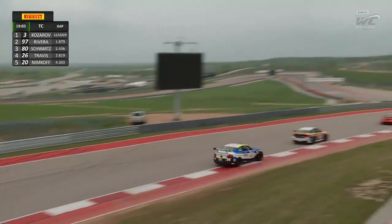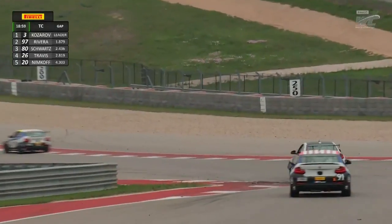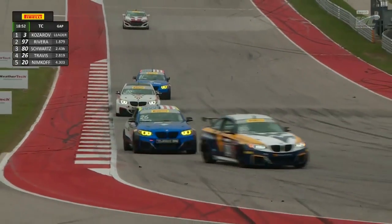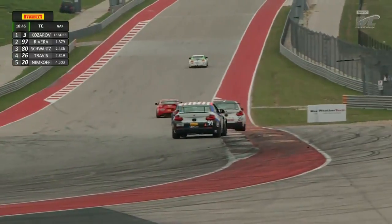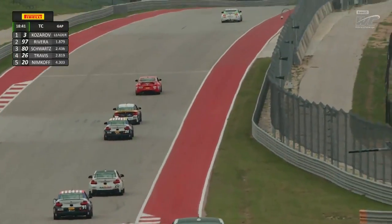See Matt Travis still on the back bumper of Johan Swartz, but not really there to try to make a move. Whitmer dropping back a little bit behind Robert Nemcoff, that Auto Technique BMW. Mentioned Rika, Steve Streamer in that Tech Sport Racing Nissan 370Z behind him. As the field's starting to string out now.